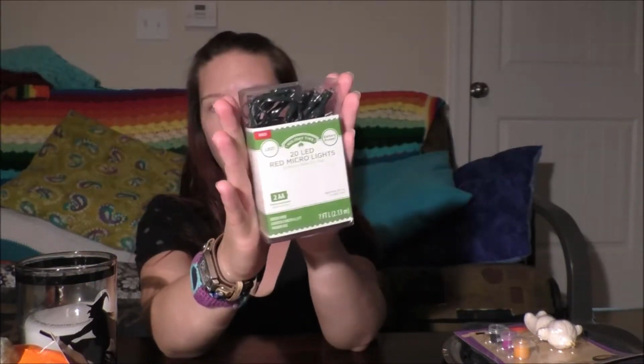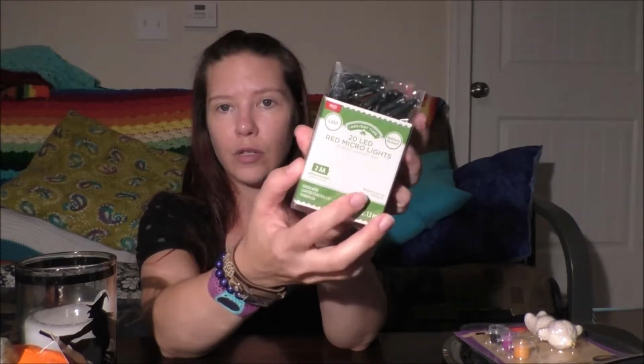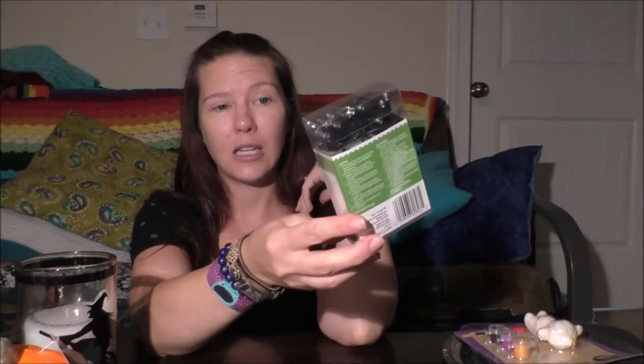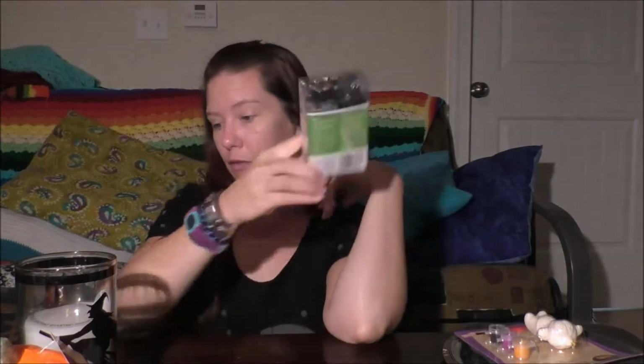These actually came from the land of Walmart. They are just micro LED lights, and I got 2 red and 1 green for some projects. These are like $1.98. They take 2 AA batteries. Yes. So they're very inexpensive. And we're going to be using those.